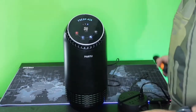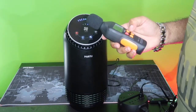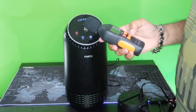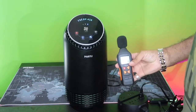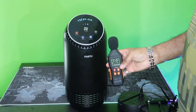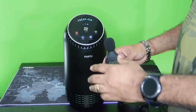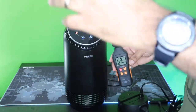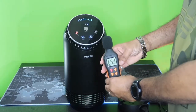Let me get the decibel meter out and see if I can test it. Let's see how loud it gets. Put it on slow. Now, I might be picking up some of the sound from outside because there's a train going by. It's like every time I'm doing a video, a train wants to come by. It's crazy.